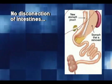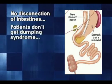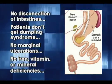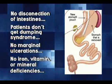The gastric sleeve has fewer complications, both short and long term. There are no disconnections of intestine and rerouting of the small bowel. Patients don't get dumping syndrome. They don't get marginal ulcerations. They don't have deficiencies of iron, vitamins, and minerals. They don't get hernias because there's no rerouting of the intestine. There's no foreign body, so it can't slip or erode into other organs. And it's just an overnight stay.